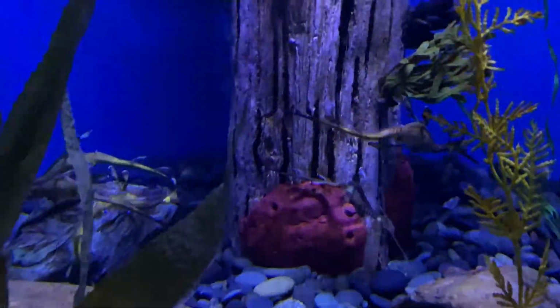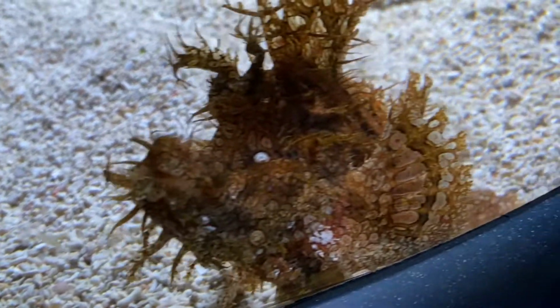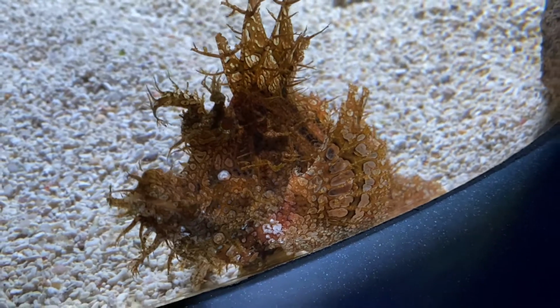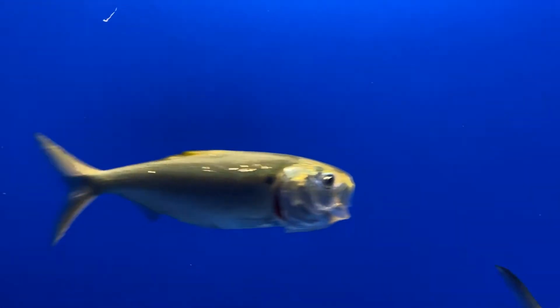But they didn't really have like a good coral display, anything like that. I've seen, I think it's Aquarium of the Pacific has like an awesome coral display tank. They didn't have anything like that. So they had no corals, no freshwater planted tanks.